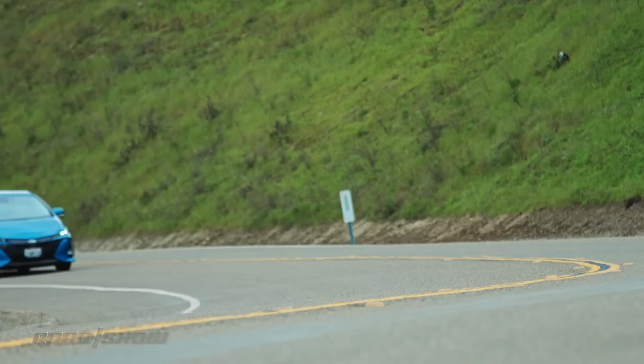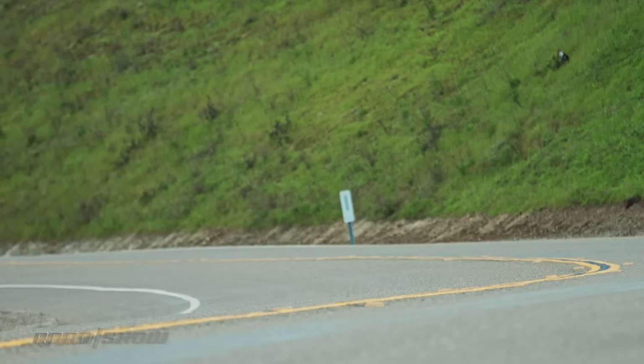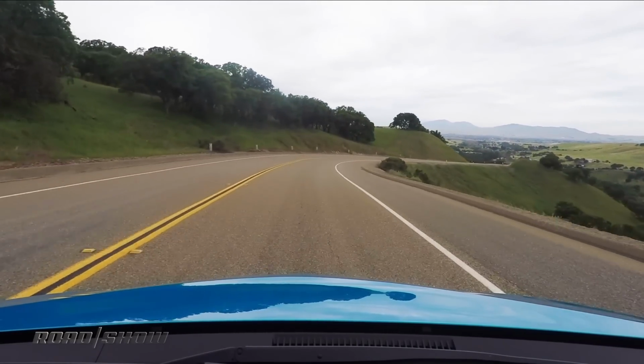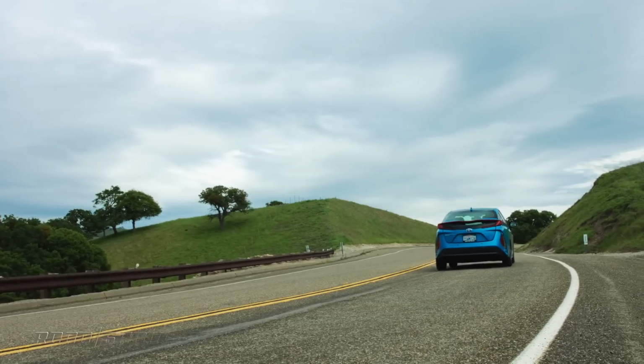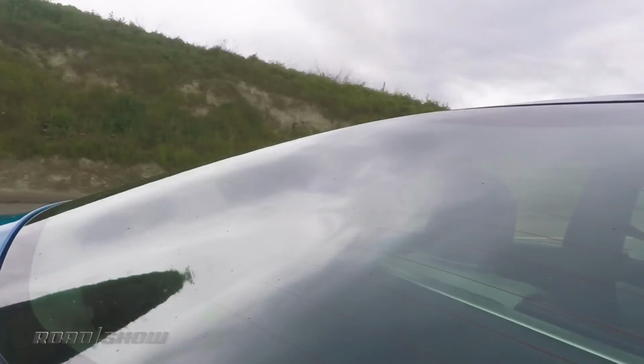And you can really feel the weight when you're in the corners, thanks a lot to the Prius's sort of really overboosted steering and loosey-goosey handling. You can also feel the weight when you're doing things like accelerating up a hill or trying to maintain a freeway speed. Generally speaking, the gasoline portion of this hybrid powertrain really just sort of feels like it's always working harder than it needs to.